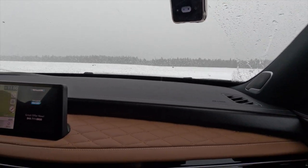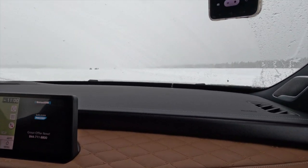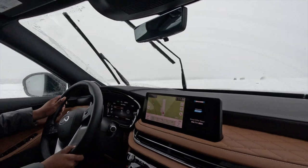Good job, blue car. Let it go. More speed entering the corner, but that was awesome. I like seeing you get out of your comfort zone there. That was good. Are you out of your comfort zone?